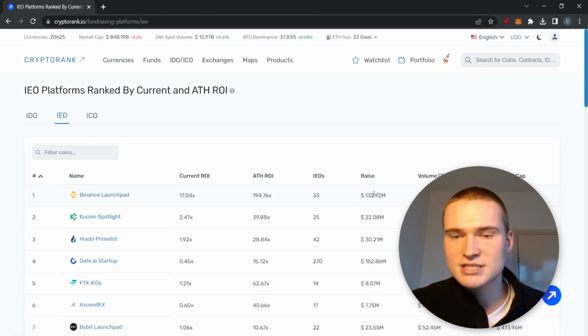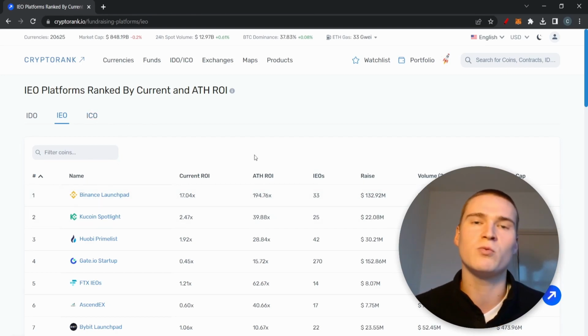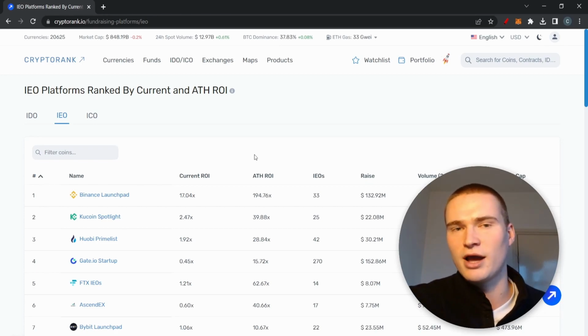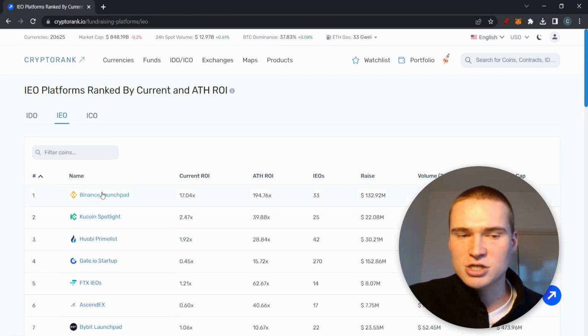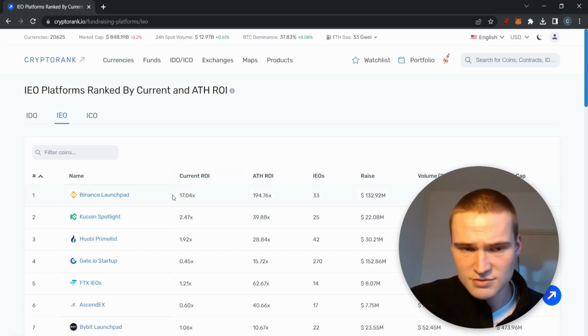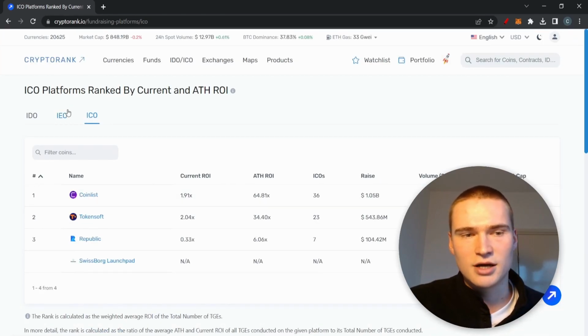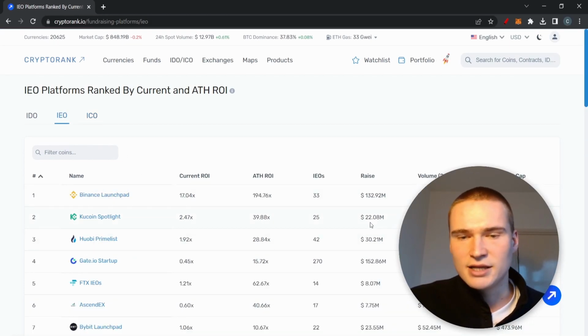As you can see, less is being raised using Binance launchpads, and they have some weird ways in which you can allocate capital to them. The Binance launchpad doesn't always allow you to buy as much of the tokens as you want to. So it does have some negative sides as well. Apart from that, of the other exchange launchpads, only KuCoin also has a better ROI than the ICOs. But as I said, they don't raise a lot.